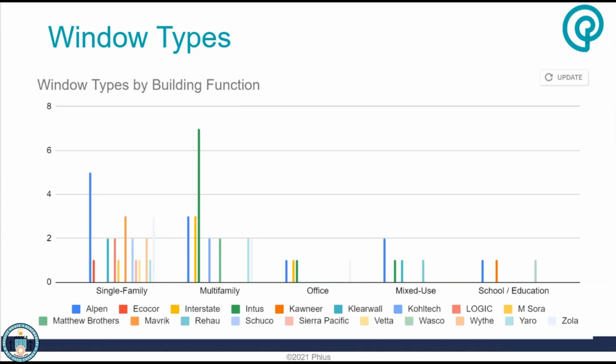Offices was kind of tied across the board, and then mixed use, slightly more project, 1 versus 2 projects, or 2 projects versus 1 used Alpin over the other manufacturers. And school and education, it's kind of an even split between those 3 manufacturers, which I believe is Alpin, Conair, and Wasco. Windows was the last one used for the school and education projects.